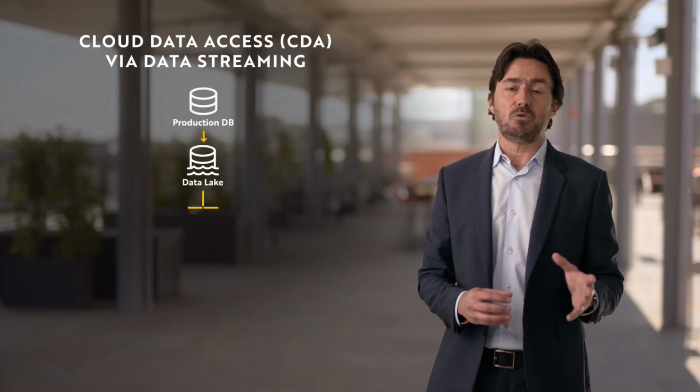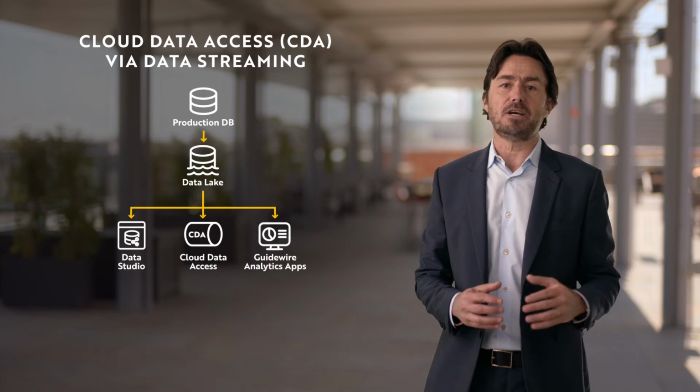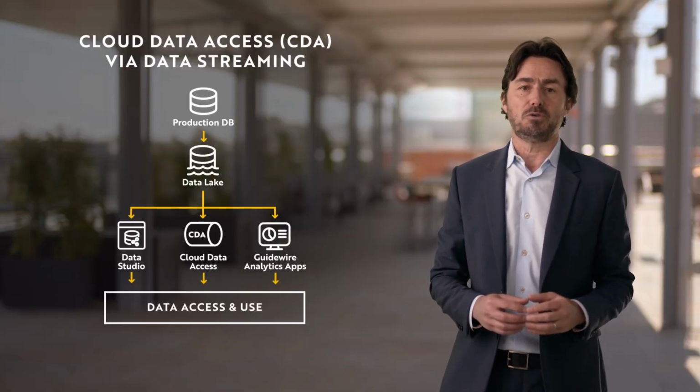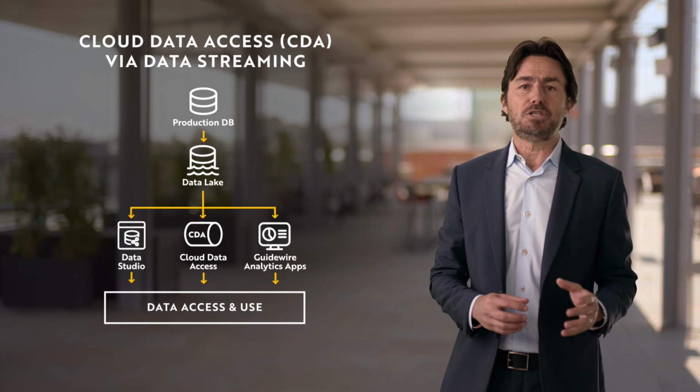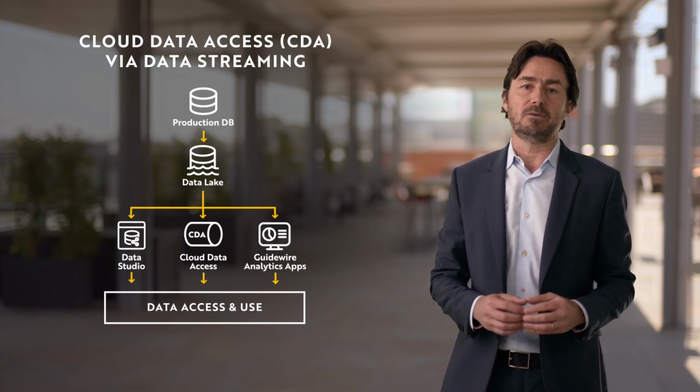With data volume growing rapidly, we project there will be over 60 billion records and over 300 terabytes of data by the end of this year. Cloud Data Access, or CDA, leverages a data streaming service to provide access in near real time to your data. It can be used in conjunction with our new tool like Data Studio to customize your data stream and how you want to consume it. CDA continues to be the most robust and strategic option for accessing data in the cloud.